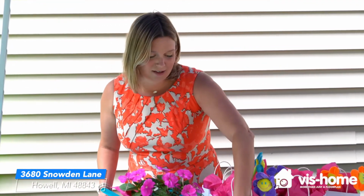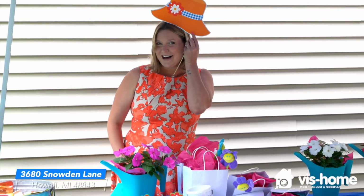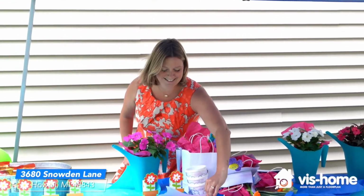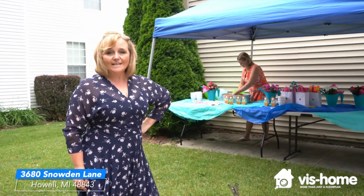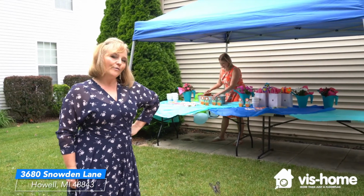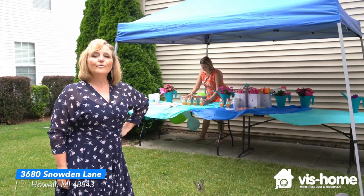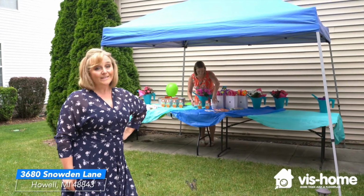We have plenty of activities for the kids, including flower pots that they'll be able to draw, and of course, photo ops. So this is how you can have fun while staying safe and being responsible. Come join us this Sunday, 2 to 4. This house is being offered for $269,900. It won't last long.